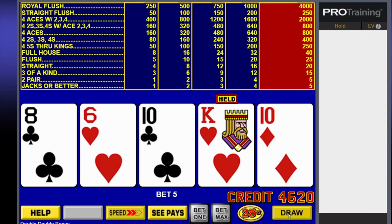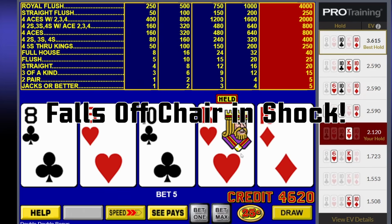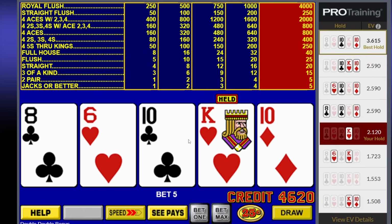Here we're going to do king. What? There was a pair of 10s? Oh my goodness. Were you all screaming at me? Because I couldn't hear you. I can't believe I missed that. Slow down, slow down. Let's go with 10s.